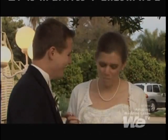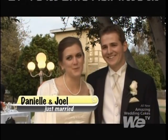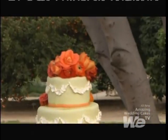The cake is delicious. Absolutely wonderful. It's exactly what we wanted. It all came together for just a gorgeous wedding cake.